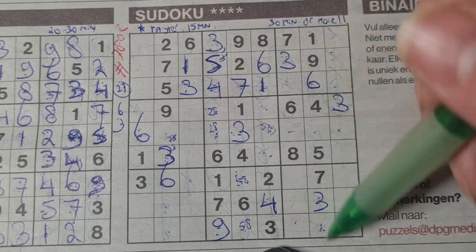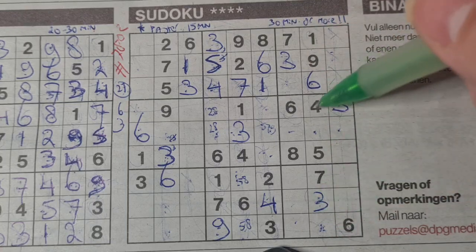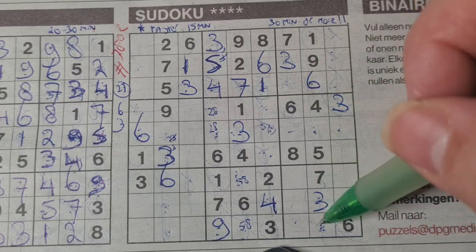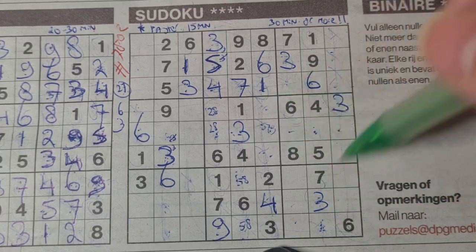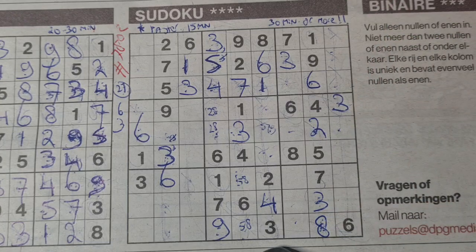2 missing numbers in this column. 2 is missing, 8 is missing. 2 and 8. We have 8 in this big square, so no 8 there. 8 should be here, and the 2 goes there.